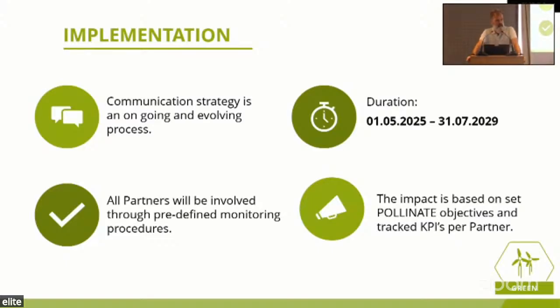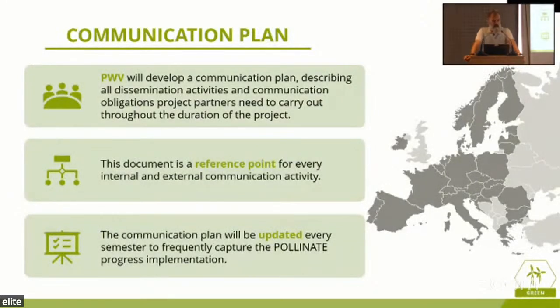Duration, I told you. In fact, we have started already with the communication assignment. So impact is also based on what every partner will actually do within the Pollinate project. Everything starts with a communication plan. It's our task and assignment to develop a communication plan as a basis for what exactly we will be doing on the communication part. We will regard this as an external assignment. We will not do this ourselves. We will engage an external partner to help us fill out most of our communication responsibilities.